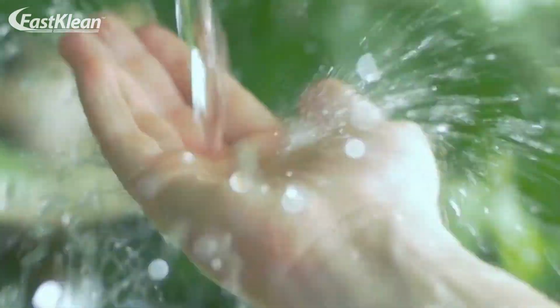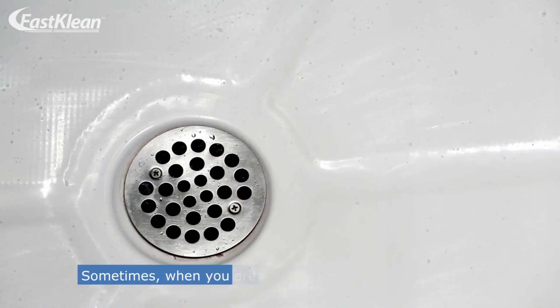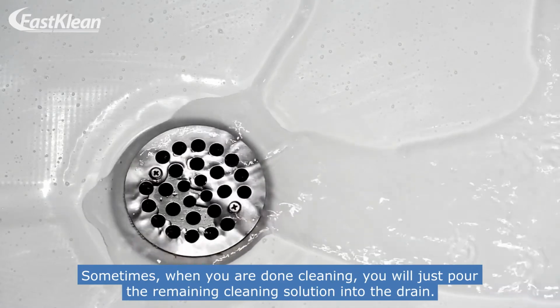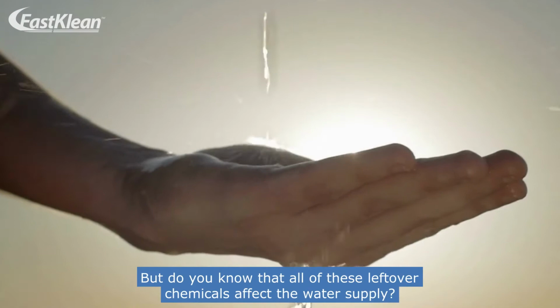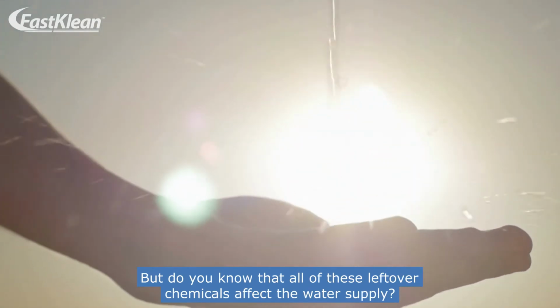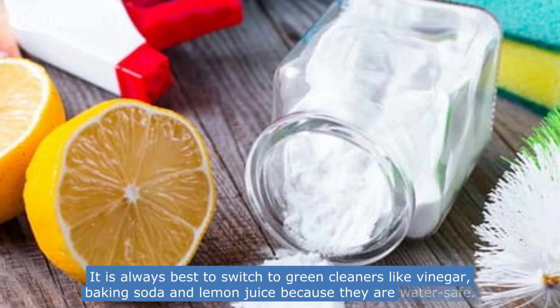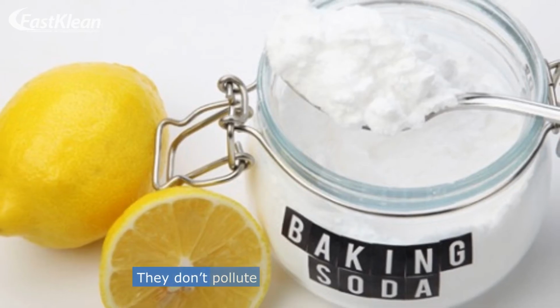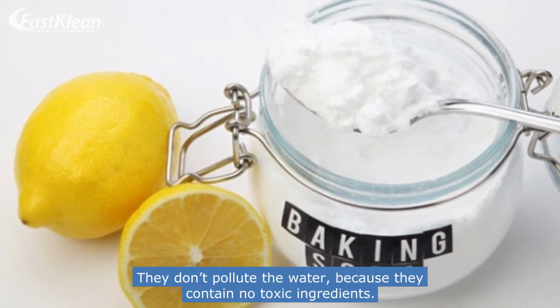Number 4. Water-safe solutions are the way to go. Sometimes, when you are done cleaning, you will just pour the remaining cleaning solution into the drain. But do you know that all of these leftover chemicals affect the water supply? It is always best to switch to green cleaners like vinegar, baking soda and lemon juice, because they are water-safe. They don't pollute the water, because they contain no toxic ingredients.